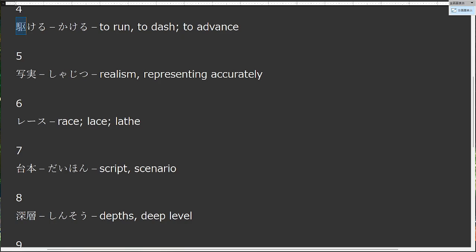With our horse district being particularly inspiring, kakeru is to run, dash, or to advance with our kanji for inspire.